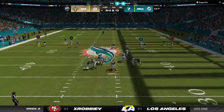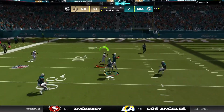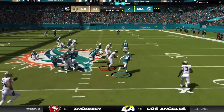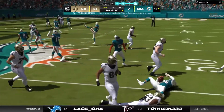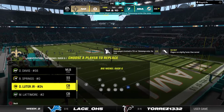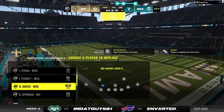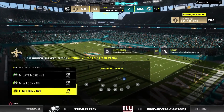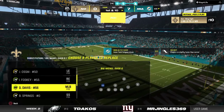Now on 3rd and long, they'll look to throw. Oh, he tries to force it in, and it's intercepted. Rasul Douglas picks it. And the Dolphins will have solid field position here as they take over at their 45-yard line. Intercepted. The Dolphins take over 1st and 10 at their own 45-yard line.